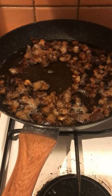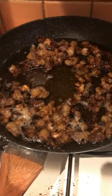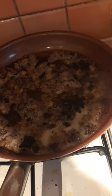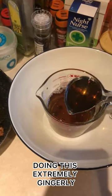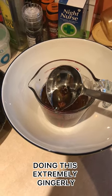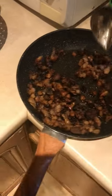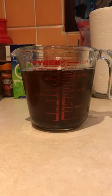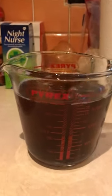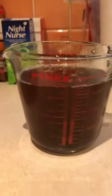And here we have it. The final stages. The griblies are there. We're just at a point now where it's ready to cool and decant. So there we have it, half a litre of beef tallow. Smells magnificent, and yeah, it's going to be a joy to cook with.